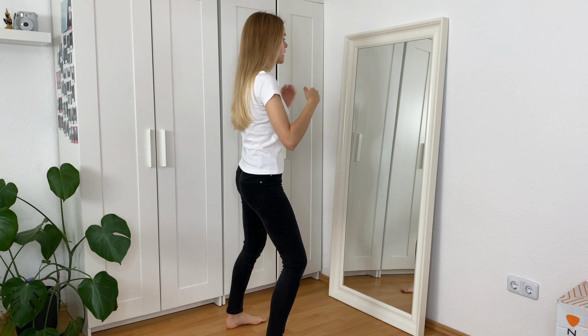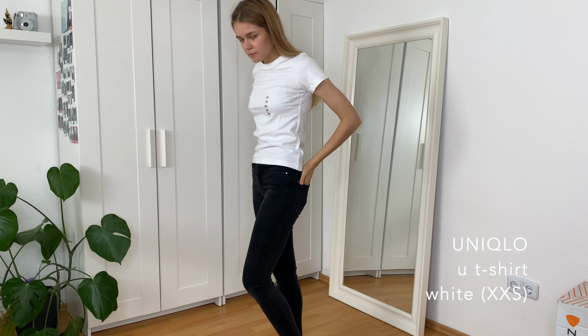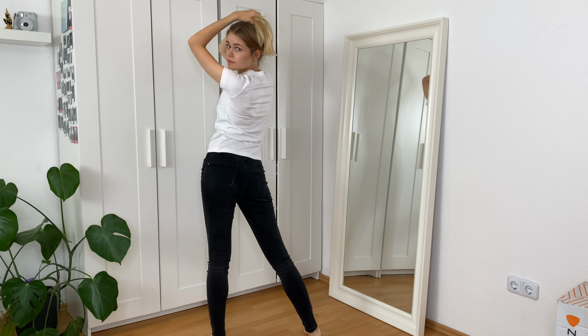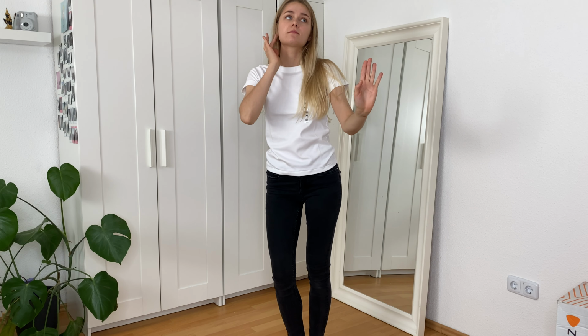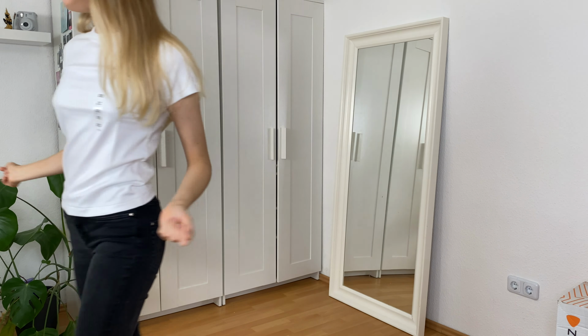And next up, oh, I love this shirt so much, oh my god. And this is actually exactly the kind of shirt I was looking for years, because I feel like they're always kind of low quality and see-through. And I have never owned a nice fitted basic white tee, and this is exactly what I was looking for. High quality and not too expensive.